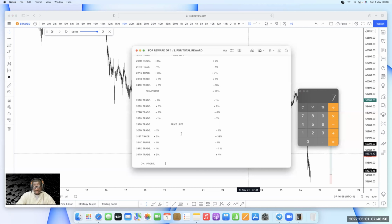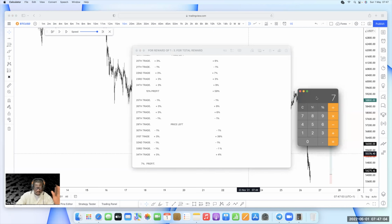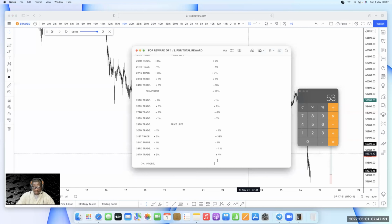All right, and then for the total reward, obviously this is going to be massive also. So the first trade was a loss, the fourth trade was a loss. So in between we had 9% and 6%. So 9 plus 6, that is 15, minus 2, we lost, that is 13, minus 1 also, that is 12, plus 39%, and it's 51, right? And then minus 2, that's 49, and then plus 4%. So 53% increase. Obviously, for this 39, you had to wait and wait for price to get there, but eventually price did. Okay, so that is 53% that all of this gave us.